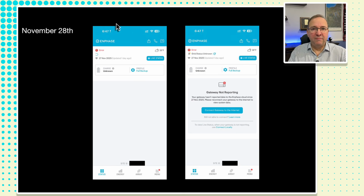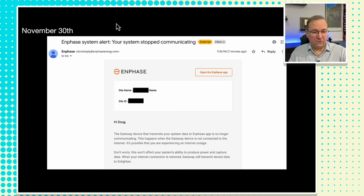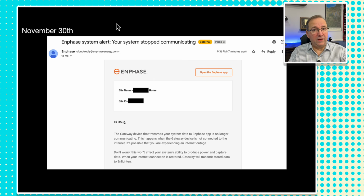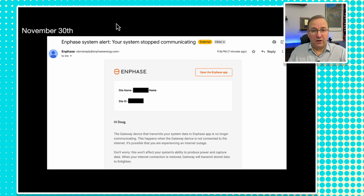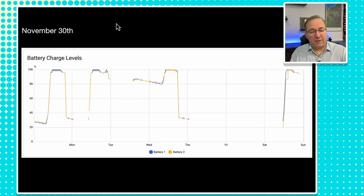Like at this point, I got a lot of expensive hardware on the wall in my garage, and it's not providing any benefits for us. I did start getting notifications from their application via email, which was nice, but I kind of already knew our system had problems. So I started going and trying to troubleshoot this on my own.